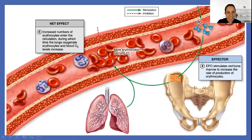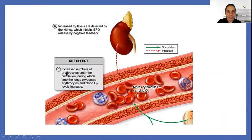As more red blood cells enter circulation, the overall amount of oxygen being carried goes up, leading to a healthy level of oxygen, causing production of further EPO to be inhibited once we're back to a healthy range. If the oxygen levels drop again, the EPO will get produced again. Increase that red blood cell production until the oxygen levels are back to normal.